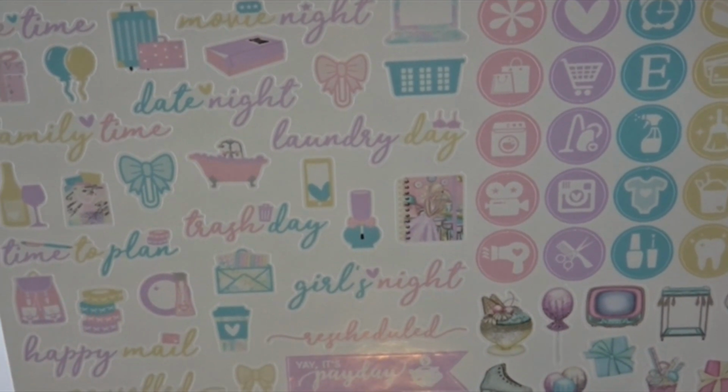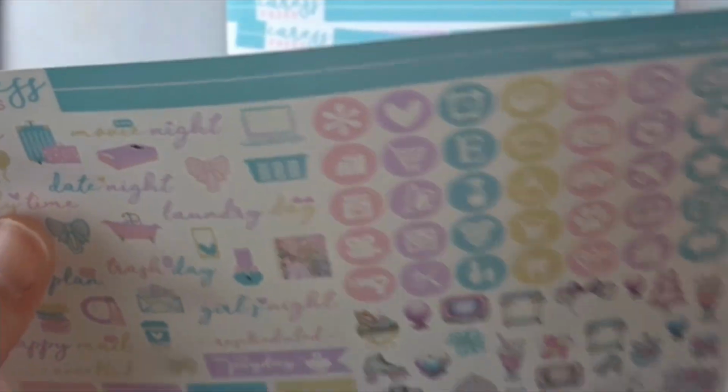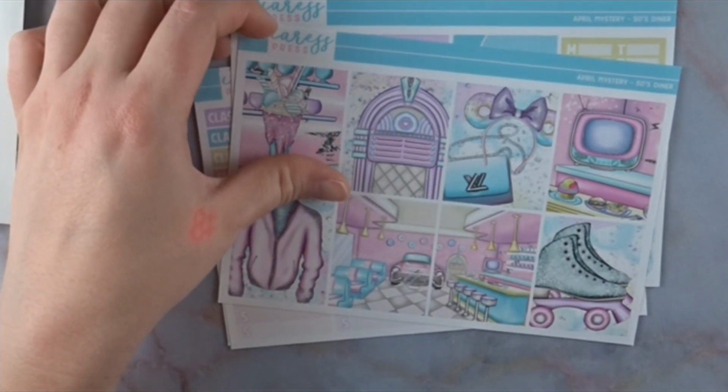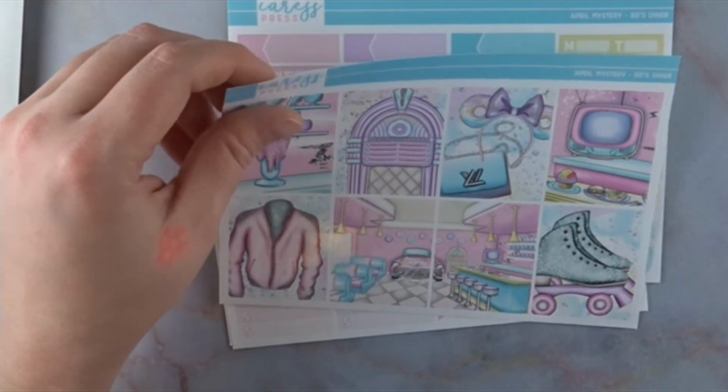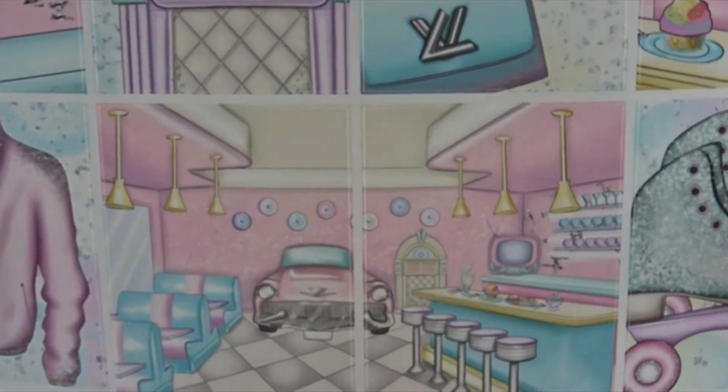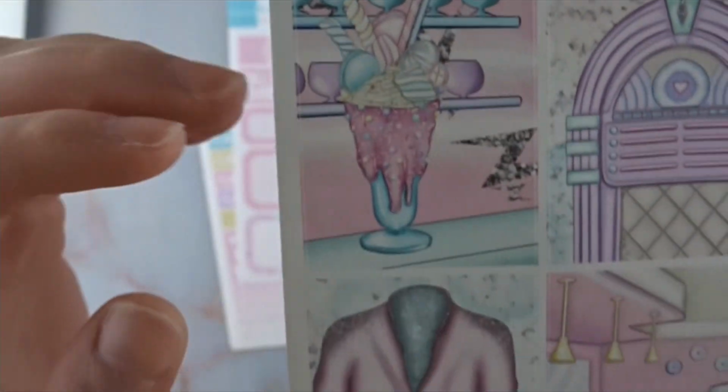Yay, it's payday. I like that. That is so pretty. Oh, that's awesome. Check out these full boxes. I am so digging this car, which I'm not even showing you. Look how awesome that is, and in detail, too. But so, let's go one at a time.